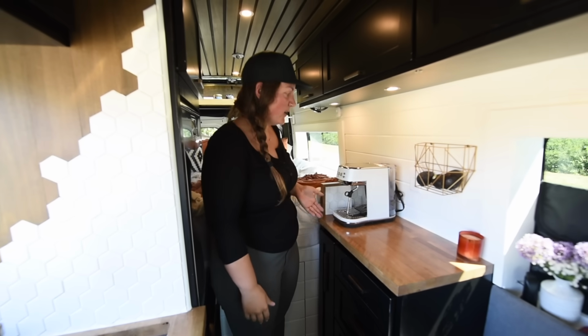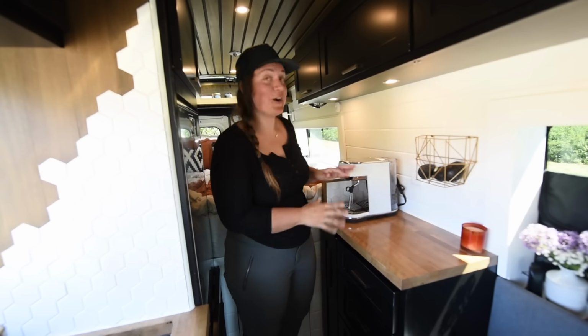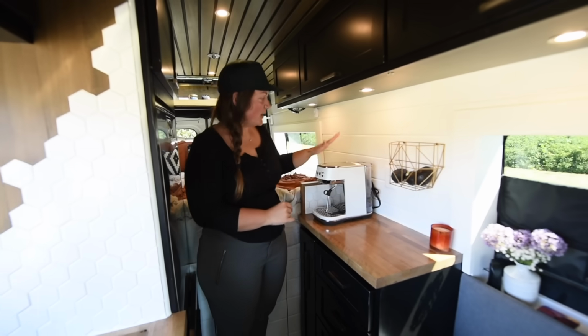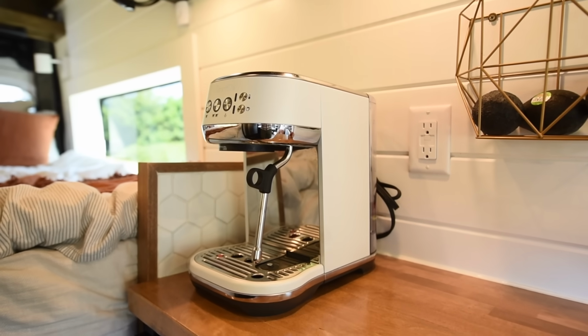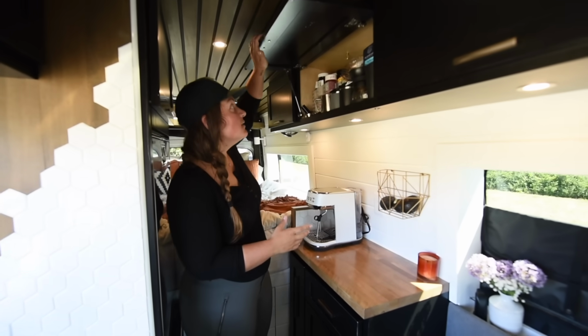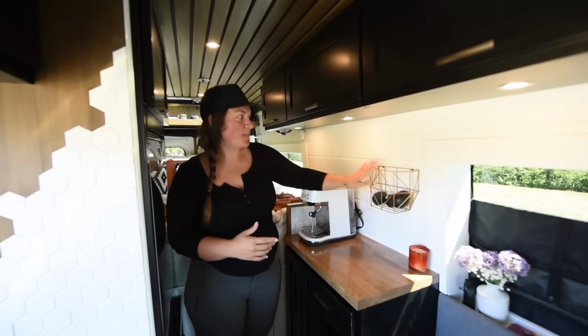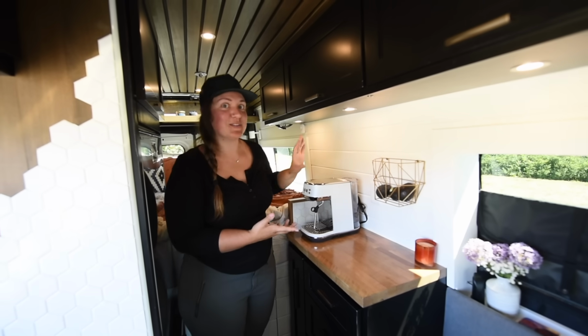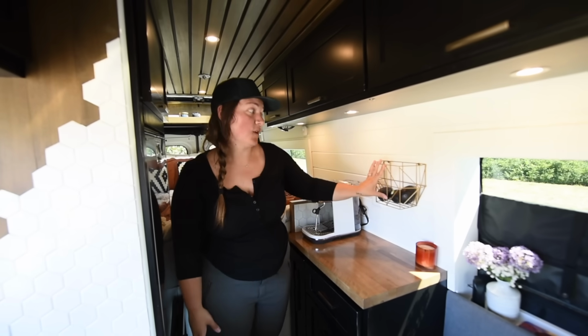So we knew that we wanted to have dedicated space for coffee. It's also prep space, but it's our main coffee bar. So we do actually have an espresso maker, and we have a 3,000 watt inverter to be able to run that. We keep all of our coffee goods. And we also have our little fruit basket. We decided to go with that instead of the hanging one because we'd heard a lot of people talk about their fruit getting bruised, and this has worked super well.